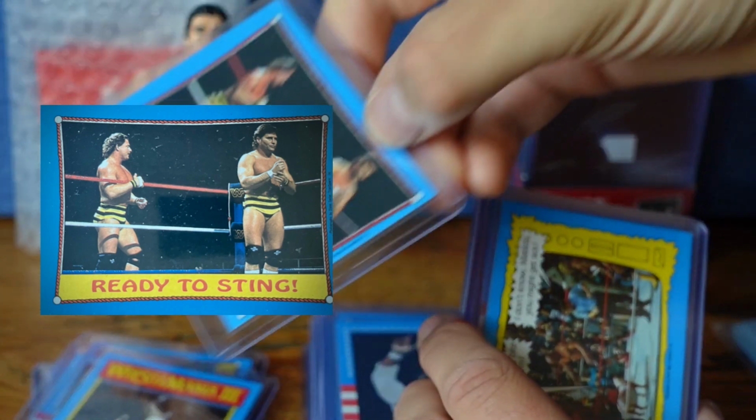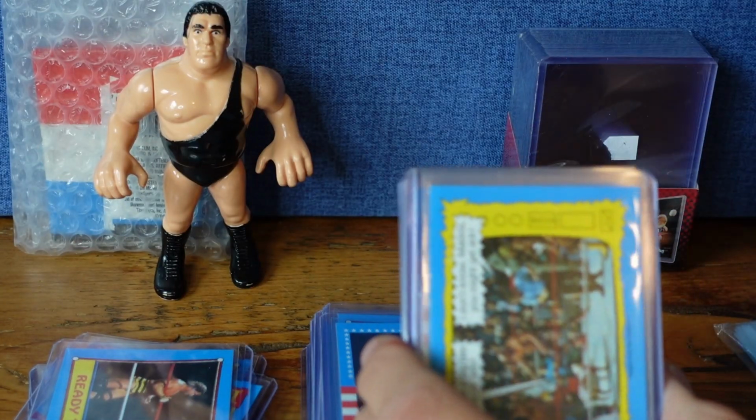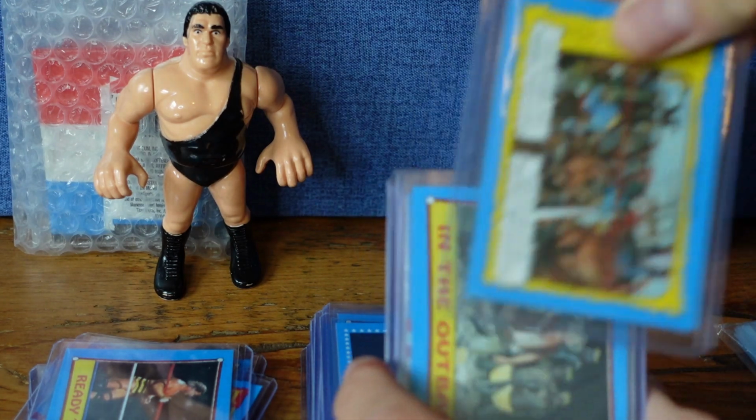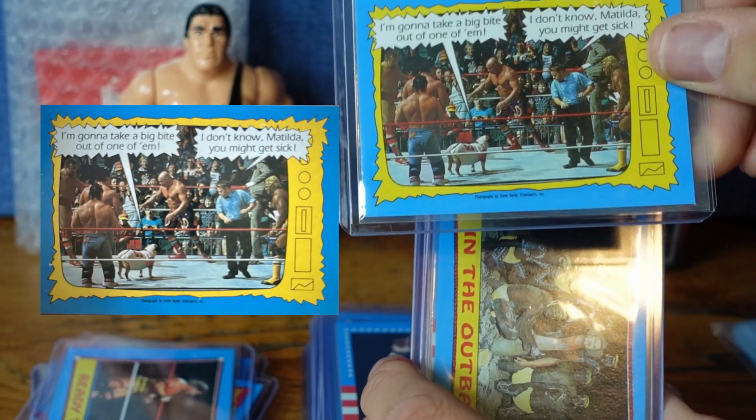Ready to Sting, the Killer Bees, underrated tag team. I do remember that they used to do the gimmick of having a bee mask that they would use if they wanted to change who was in the ring.